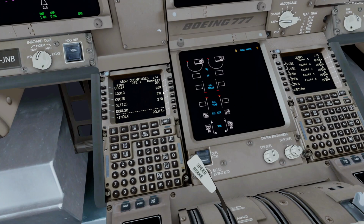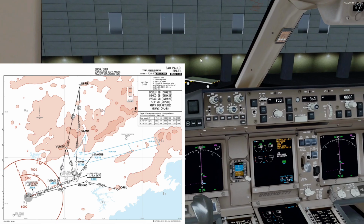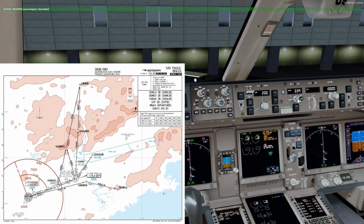And then let's do the departure. We are going out of runway 09 left, and the departure route will be the Sao Jose to Bravo, which is this one. And then the transition will be at Usamo. Having a look at the chart, it's rather straightforward, just climbing straight out on the runway heading 093. I will put this in here very quickly.